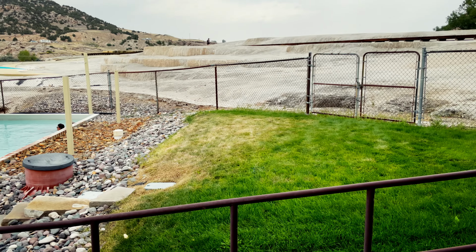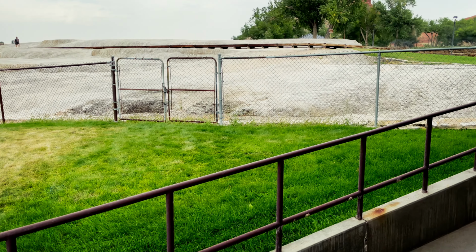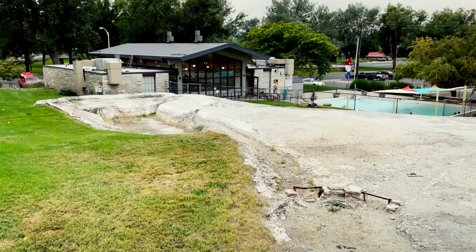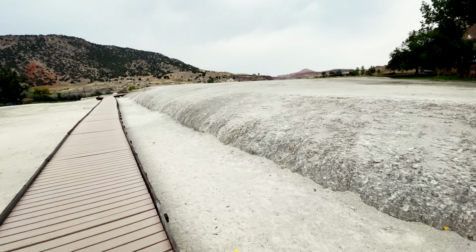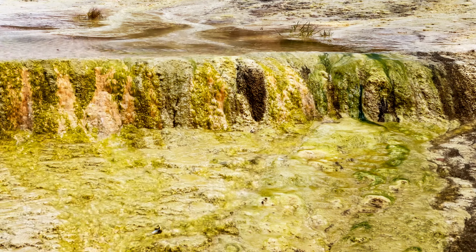Behind it here are the terraces from the old hot springs. A lot of it's dried up. You can see the outdoor pool, and you can see that there used to be a pool up here, apparently. So these terraces are pretty dead in this area. Beautiful setting here.